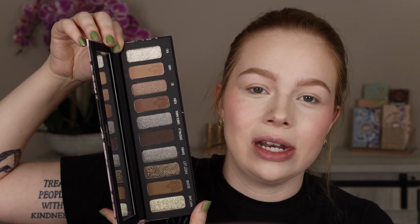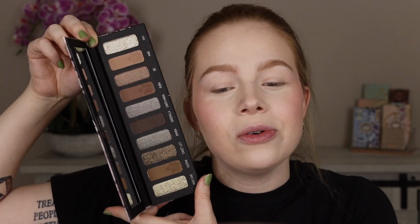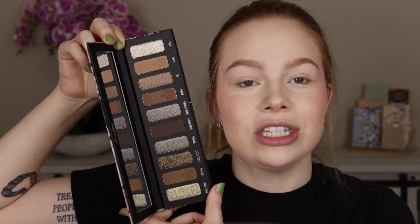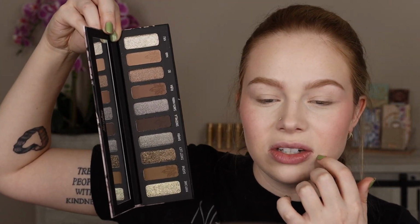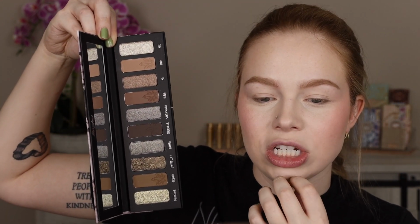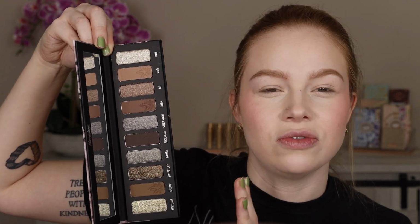Honestly, I've always thought it was beautiful, from the very first time I saw it, but then I was like, I don't know, should I buy it? Should I not buy it? And I just never did. It's actually not as cool toned as I thought. There's definitely more warm crunchiness happening, and then a mixture of cool tones in there as well, just from looking at the palette. But I thought we could do some swatches real quick because I'm honestly dying to stick my fingers in these shadows.